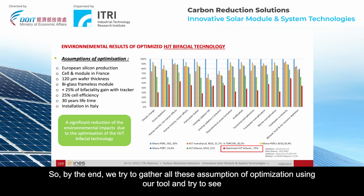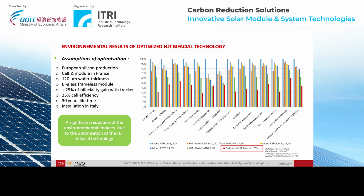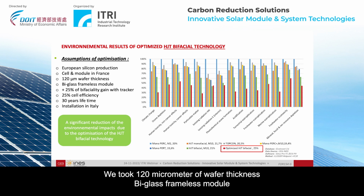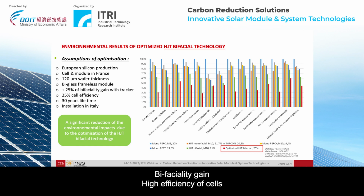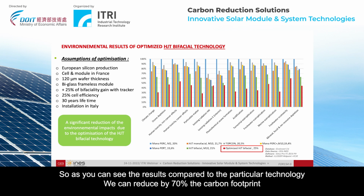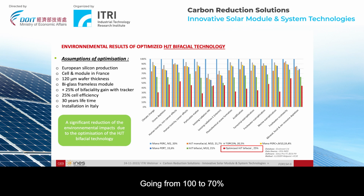So by the end, we tried to gather all these optimization assumptions using our tool and see what the impact is. So we took European silicon production, Salian modules in France. We took 120 micrometer wafer thickness, big glass frameless module, the bifaciality gain, high efficiency of cells, 30 years lifetime, and installation in Italy, for example. And we tried to compare the different technologies to what we call optimized heterojunction bifacial modules. As you can see, compared to the PERC technology, we can reduce the carbon footprint by 70%, going from 100 to 70%.